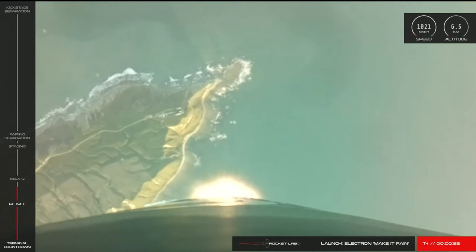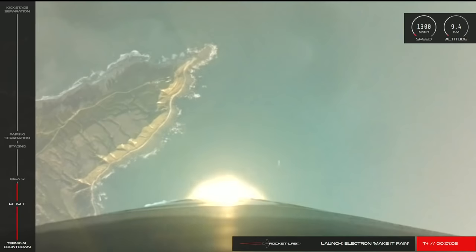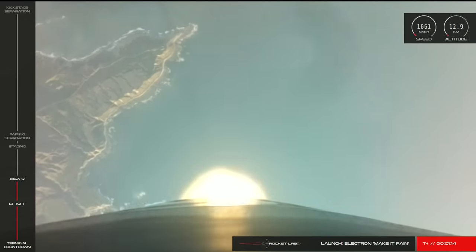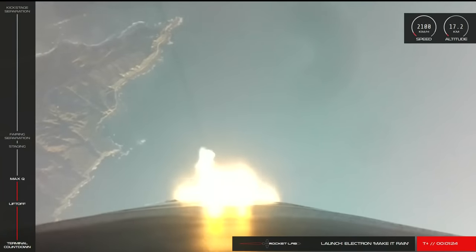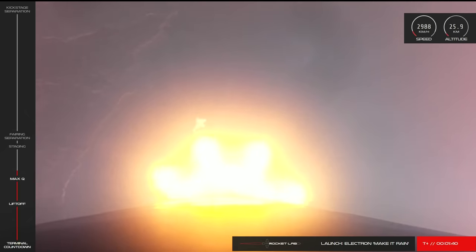Feet tracking downrange. Coming up on maximum dynamic pressure. One minute, stage one remaining. Stage 1 propulsion remains nominal.